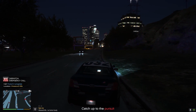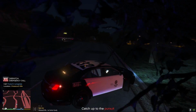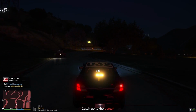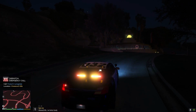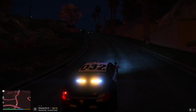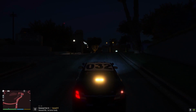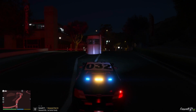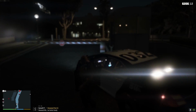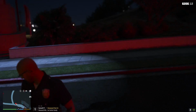All right, we have an active pursuit going on. We're going to go ahead and respond to it. It could be right behind us, actually. 1-18, go ahead and send air unit. Dispatch, we got a visual on the curb in pursuit. Avatar 3, interrupt the last location. 1-18, go ahead and show us setting up a perimeter in front of the Vinewood Bowl. Stop, stop, stop. Oh, shit.